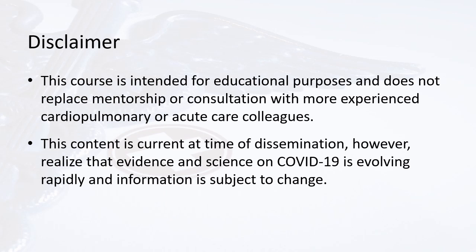First, a disclaimer. This course is intended for educational purposes, but does not replace mentorship or consultation with more experienced cardiopulmonary or acute care colleagues. Content is also current at this time, but realize that the evidence and the science on COVID-19 is evolving rapidly and may change.